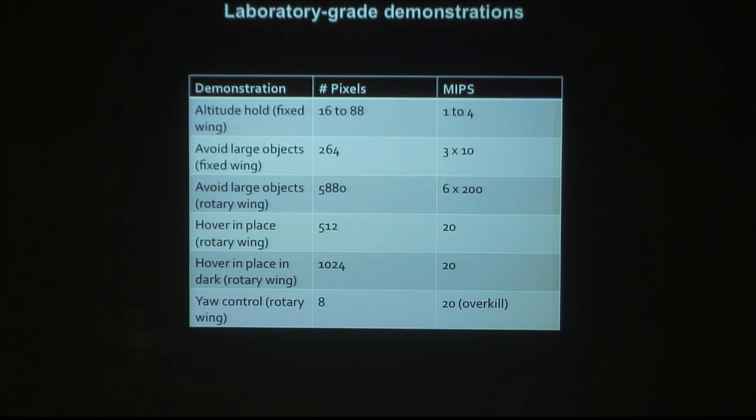And we learned basically, if you want to do some interesting things on these air vehicles, don't use any more pixels than necessary. If you have too many pixels, you have too much information to process and you can't do anything. So you can see here, typically on the order of 1,000 or less pixels, this was an exception, down to even 8 pixels. We were able to control just the yaw angle, the rotation of the horizontal plane using this many pixels.